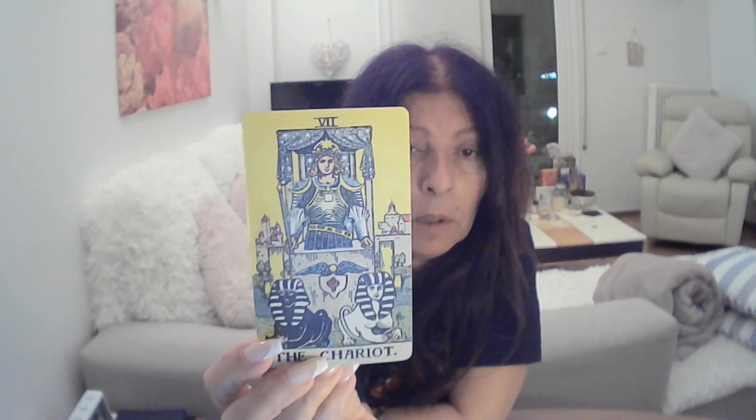Now, if I go with the traditional Rider's Waite, yes, it's the Chariot, it's Cancer, but my interpretation of this is yes, somebody wants to come forward, but do you really see this person going anywhere? First of all, they're in a stone chariot. The two sphinxes are statues. They're both lying down. This chariot's really not moving.